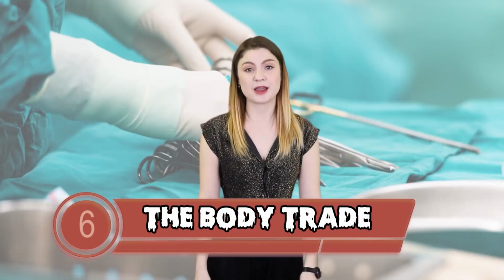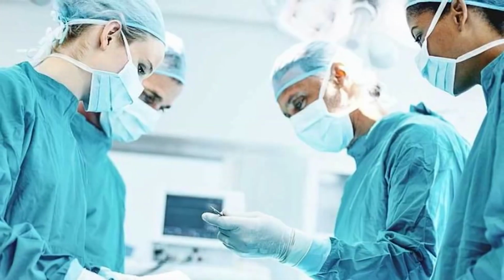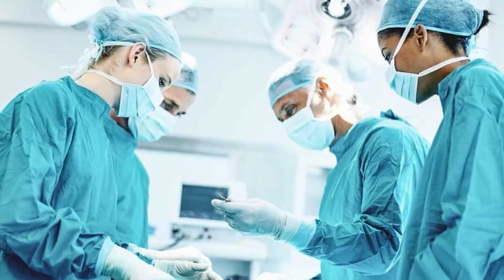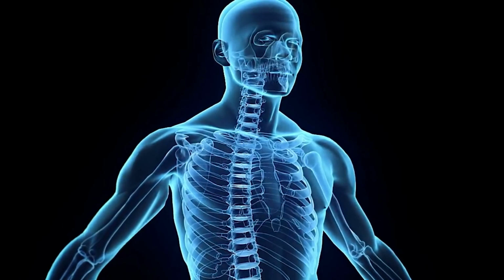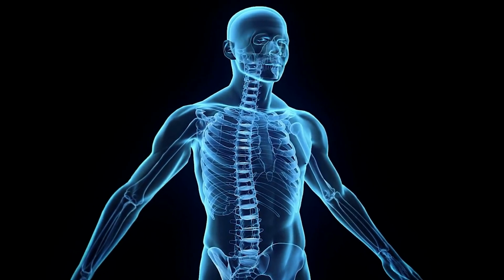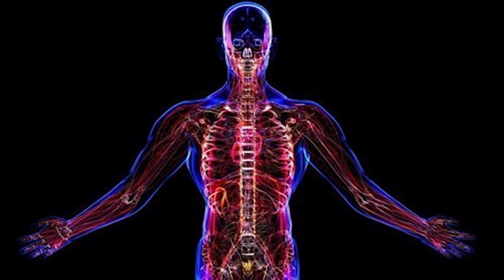Coming in at number 6, we have the body trade. A Reuters journalist was involved in a trade for body parts, all for a story. It seemed after just a few emails back and forth, Brian Grow was able to procure 2 heads and a spine. The spine came from a young man whose family were too poor to be able to bury him, so they donated his body to science. Or so they thought. It seemed that the company Restore Life sells on donated bodies to researchers, but it's surprisingly easy to get hold of them.